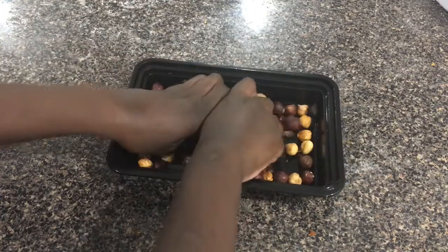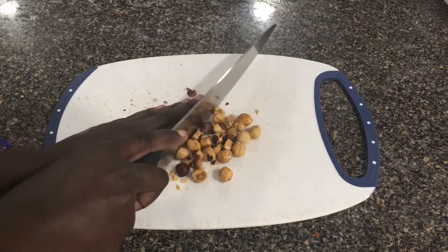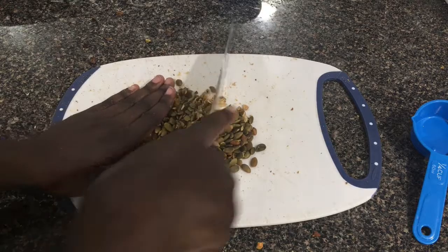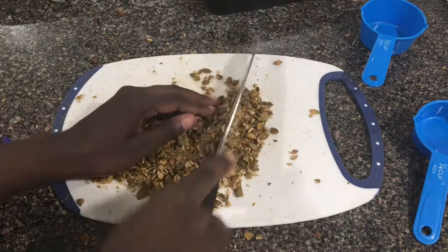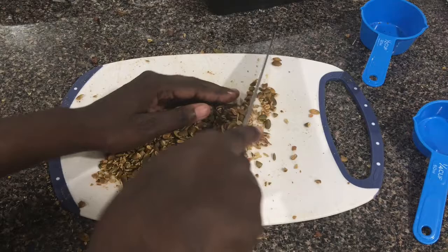Once the nuts have cooled, carefully remove the skin off the hazelnuts and finely chop half of the hazelnuts and give a coarse chop to the rest of them. Repeat this step with the pepitas and finely chop 1/2 cup and coarsely chop the rest. Place the finely chopped nuts in a separate container to be used for the filling and set the coarsely chopped nuts aside to be candied.